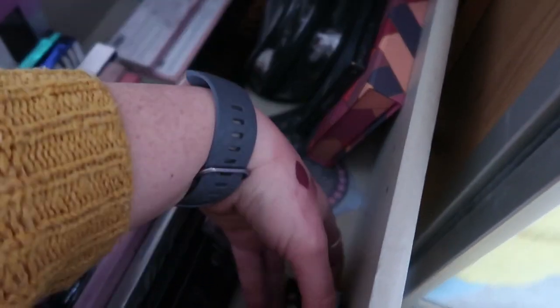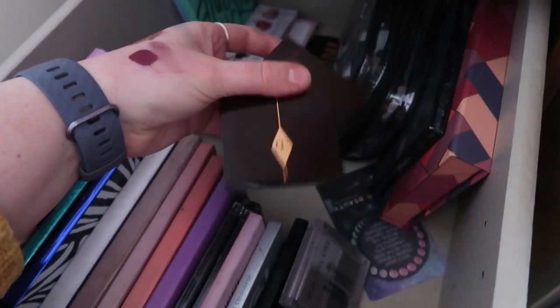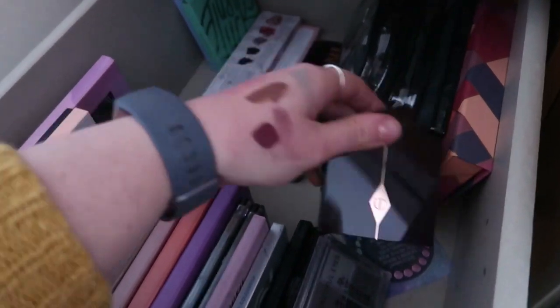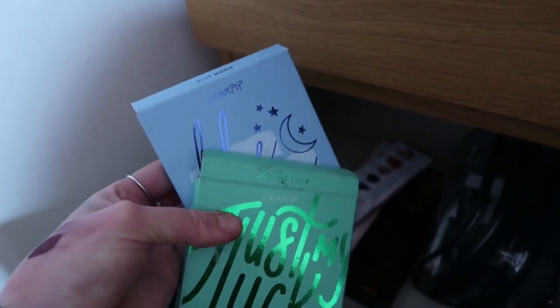I've got 2 of the Charlotte Tilbury little quad eyeshadows. Again, I don't use these that often, really, and I still need to find out the status of Charlotte Tilbury as well. I've got 2 of the Colourpop colour palettes at the back here. So I've got Just My Luck, and then I've got Blue Moon.